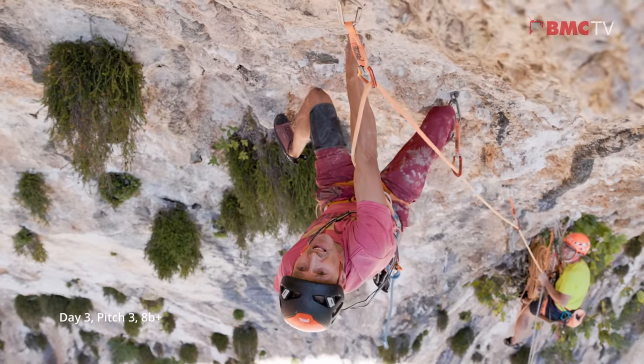The next pitch, the 8B plus pitch, felt hard. I'd already redpointed that a few days earlier, but this time it felt way harder.